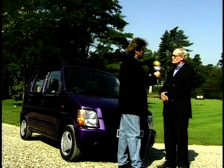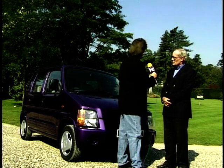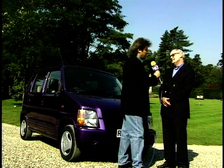64 horsepower, top speed of nearly 90 miles an hour, and quite, we think, spirited performance. 50 miles per gallon. 50 miles to the gallon. Or thereabouts. Yep. And I don't know if that's saved by the bell or disturbed by the bell, but we'll worry about that later. You can edit that bit out, Pete.